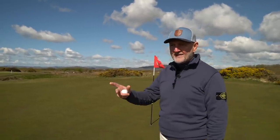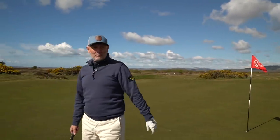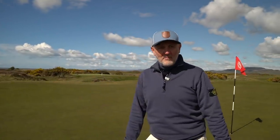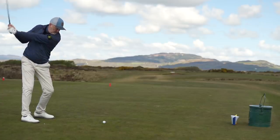I've not always played off the whites. It's been a bit of a mix of whites and yellows, but would you believe that's me at one over par. It's my best ball striking day. I've avoided bunkers. I've been a little bit lucky in places and I've made up and down maybe 3 or 4 times. So those kinds of rounds don't come along too often, and not on a place like this.